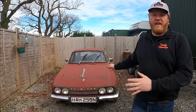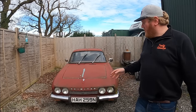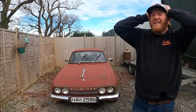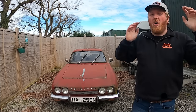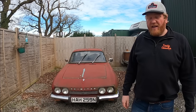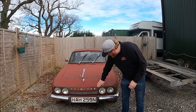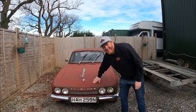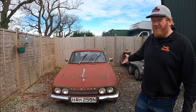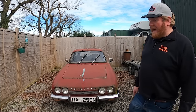So what's the story here, and what have I got myself into this time? Well, this car has been sat for a mind-boggling 31 years. Was it 32? Either way, a very, very long time. And as you can see, it's held up really well. I mean, there's no rust at all on the body. It's incredible.